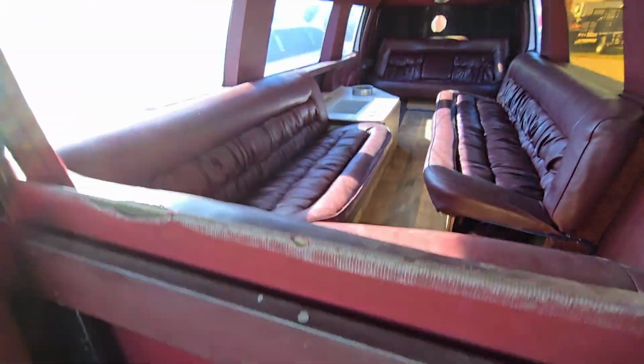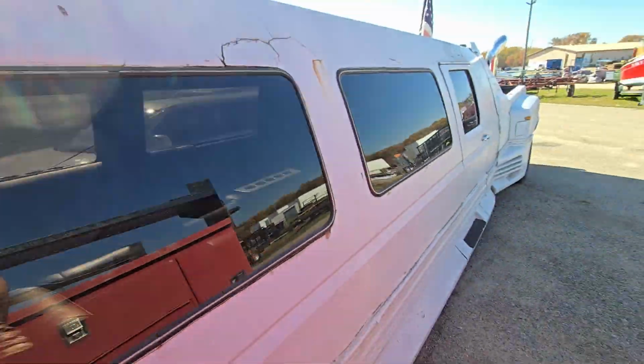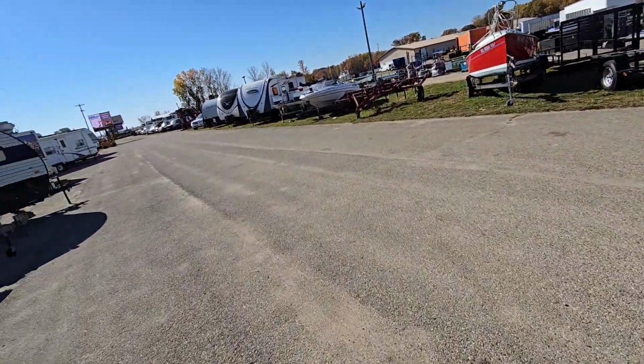Oh, it smells. Oh, it smells like a stack of butts. Like a muskrat got in a fight with a hedgehog. Dressed himself in his guts.